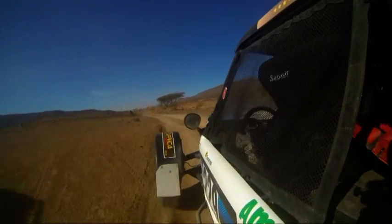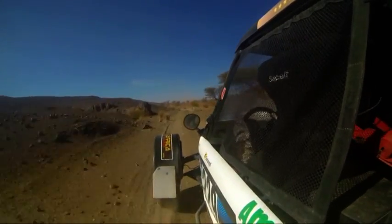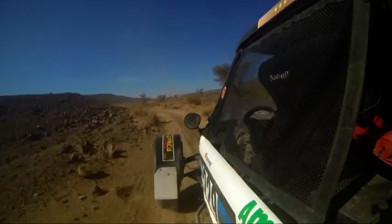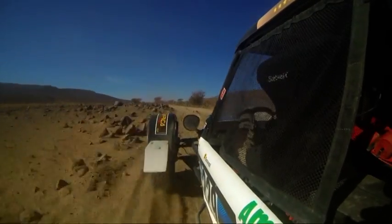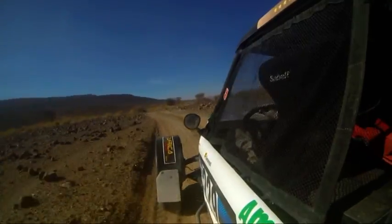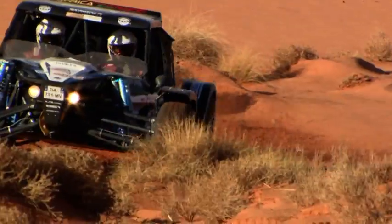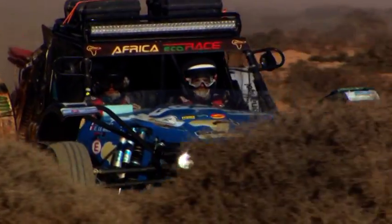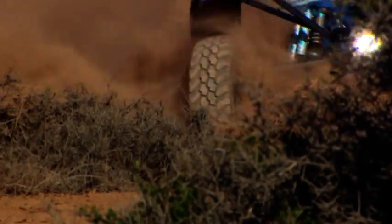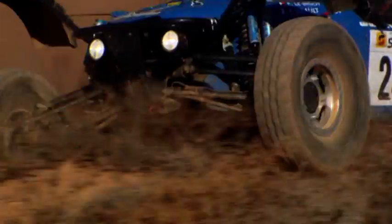Also on a Predator buggy, Serradori and Launay finished the Moroccan week in 17th position. Le Bigot and Dreux occupy the 25th spot of the standing during the rest day. It's a necessary break before tackling the Mauritanian dunes, a difficult terrain for these small cars.